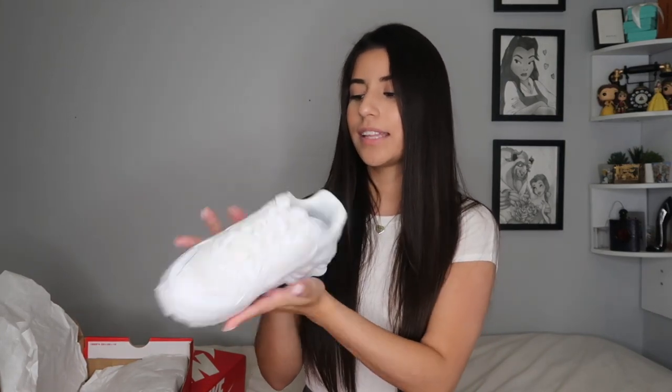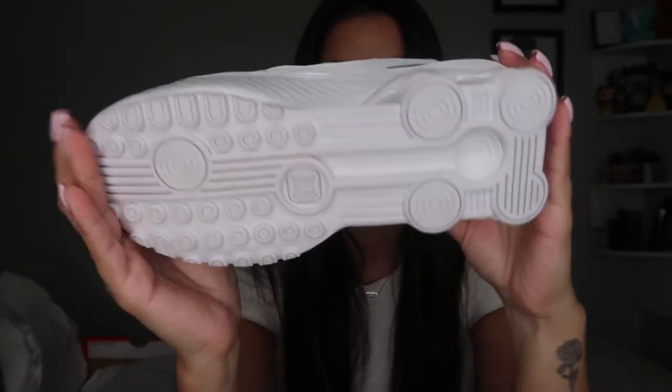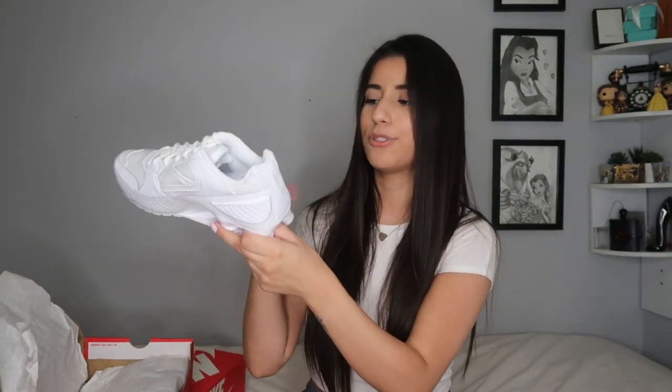Air Force Ones are my go-to for white sneakers, but I really liked the way that these looked online. But now that I see them, not really a fan. And they are very durable. The fabric seems like they will hold together very well. And this is just what they look like at the bottom. I don't know what I was expecting. I just thought it was going to be a lot more comfortable, and I thought these would squish in and out. I was just expecting something different. So when I saw these, I was just like, eh.